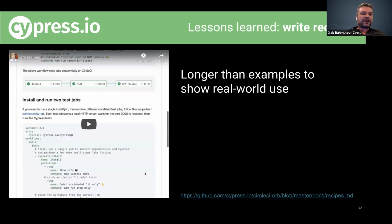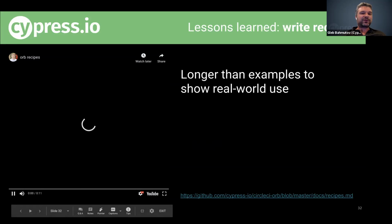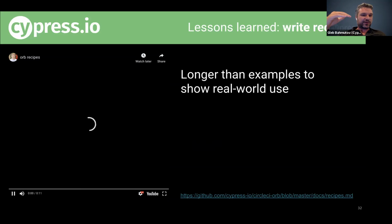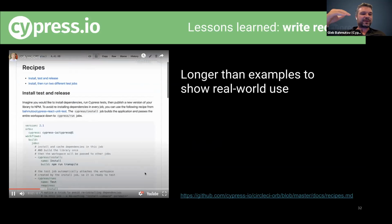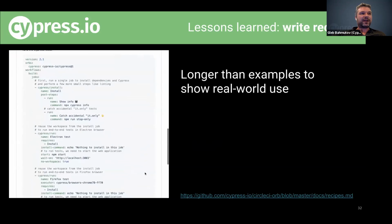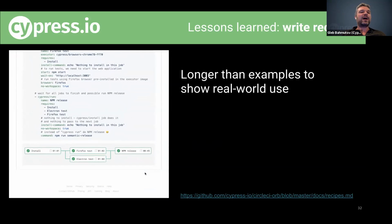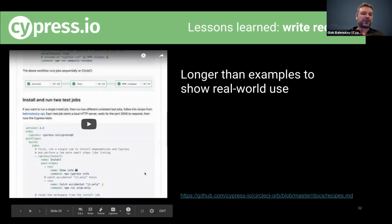Another thing that we've done in our orb documentation, we created a markdown document with longer recipes. So we actually link to our repos where we show those examples in action. For example, how do you run unit tests, then end-to-end tests, then, for example, publish something to NPM. So we show all these things in our documentation as more real examples.